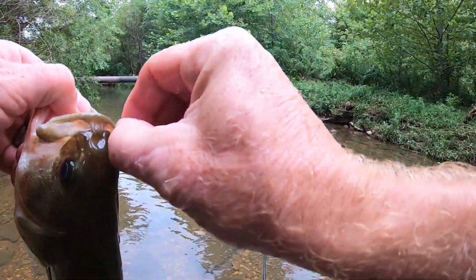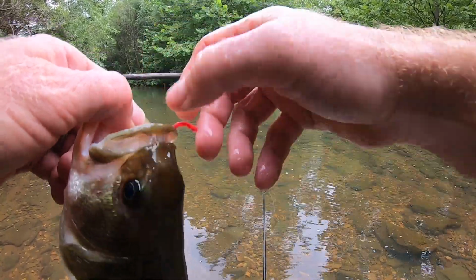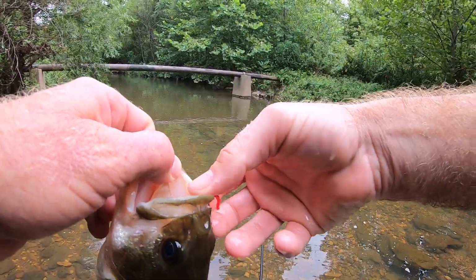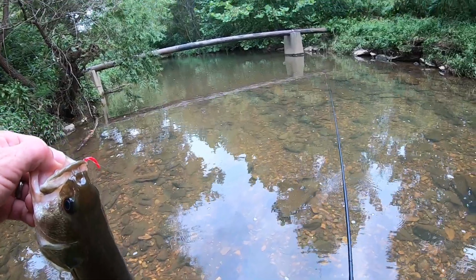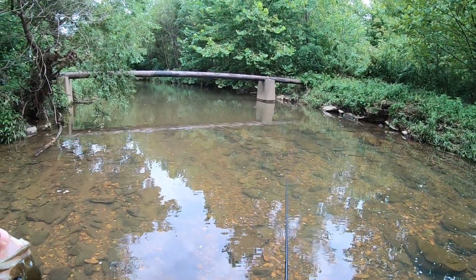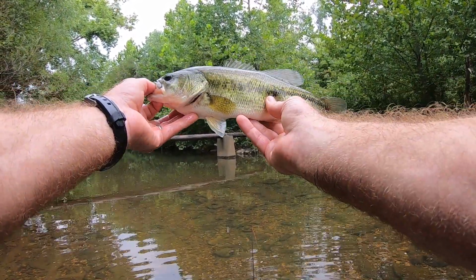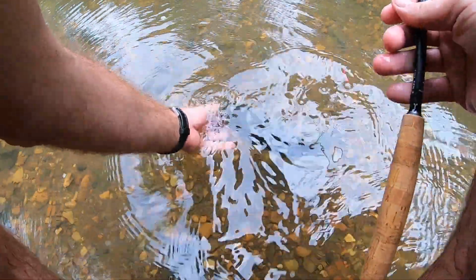Things have been kind of slow up to this point, but that just made it all worthwhile. Let's see. Okay, some problems here. Oh my gosh, can't get it unhooked. Wow. Look at that. I mean, on a normal rod, that'd just be kind of run-of-the-mill fish, but on this little tenkara rod, that was a monster. My biggest fish I've ever caught on this thing. Sweet. Back you go.